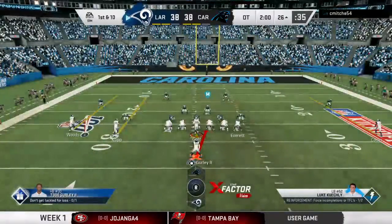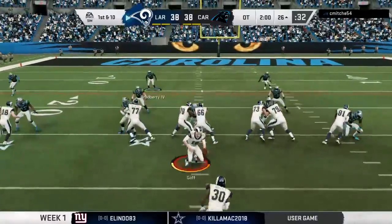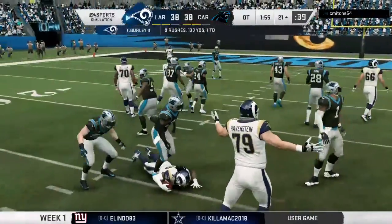We go tonight. Line 20. Get ready. On first down, it's Gurley. They'll be brought down at the 21 after a pickup of 4.